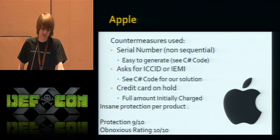Apple uses serial numbers that are, once again, non-sequential. They're easy to generate. I included the generation of them in the C# code, the same code that queries the website. They ask for an ICCID or an IMEI upon replacement. Once again, an attacker can circumvent this by querying the script that they so generously provided on their server.